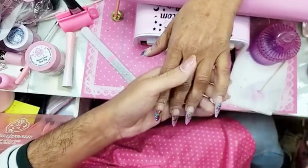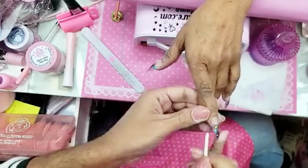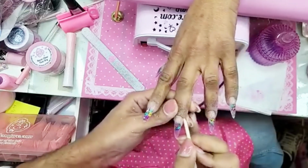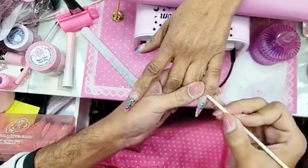So I'm going to go in with my orange wood stick, make sure there's no product stuck to the side. What bit is that? That is the refine bit, my lovely. And then I'm pushing back, making sure there's no product stuck to the skin, because I'm going to go in with my original pink diamond cuticle bit to further refine everything and blend it in for the fantasy.